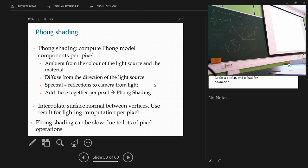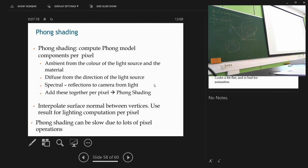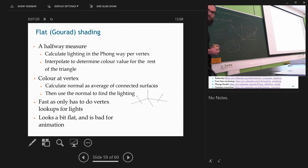Phong shading is basically computing, note that Phong shading is not the same as the Phong model, but Phong shading is computing the Phong model in the fragment shader. And it does so by interpolating surface normals between vertices instead of colors. And then it's more computationally expensive. The flat shading is basically computing the light per vertex and interpolating the colors in between. And of course, it's then easier to compute, done in the vertex shader.